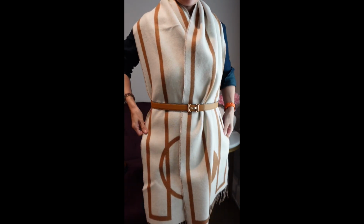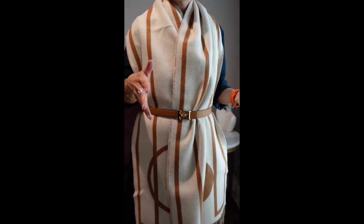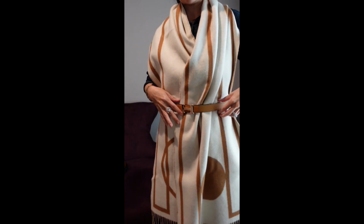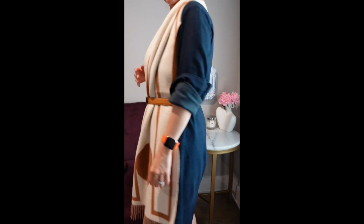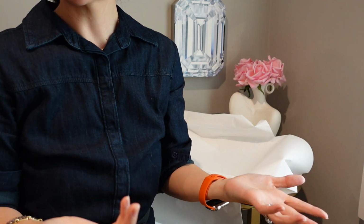And just belt that in. How beautiful is that? I have so many looks now just from this scarf and this belt. What good purchases.